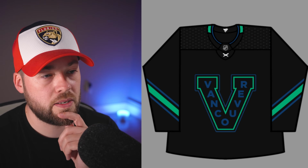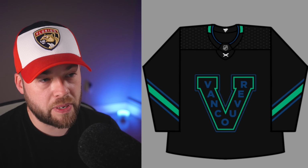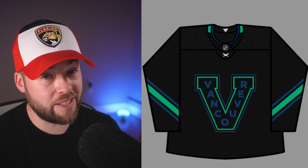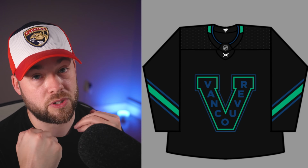Next, Vancouver Canucks. I'm torn a little bit because I like the logo. I like the direction that Ben is going here with that. But I think the striping is maybe not enough, or there should be something along the bottom as well. Currently, I'm getting practice jersey vibes again from this.